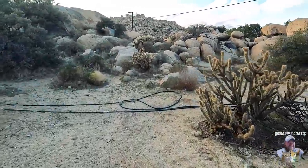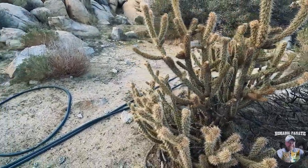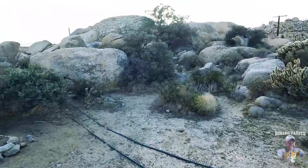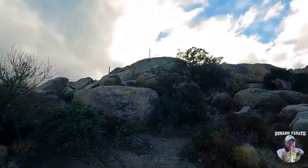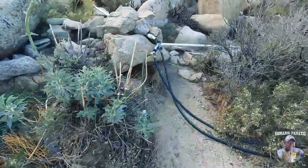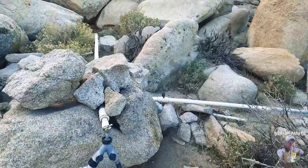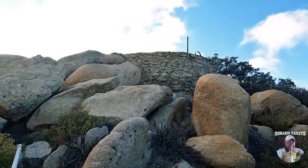I think you call this jumping cactus, right? You want to stay away from this kind of cactus, jumping cactus. That's hose. It's leading up to what looks like a hot tub. Pretty strange. Please don't have any snakes or scorpions. They're doing something here. What? Oh, this is strange. What is that right there, guys?